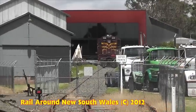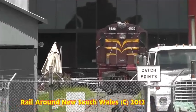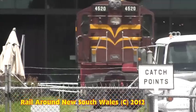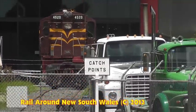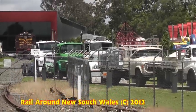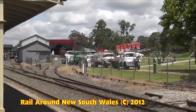The 2012 Rail Heritage Season in New South Wales starts here at Trainworks on Sunday the 22nd of January 2012. Here, 4520, one of the Rail Transport Museum's diesels, is seen at the amphitheatre on display. Meanwhile, several diesel motor trucks are also on display as well.